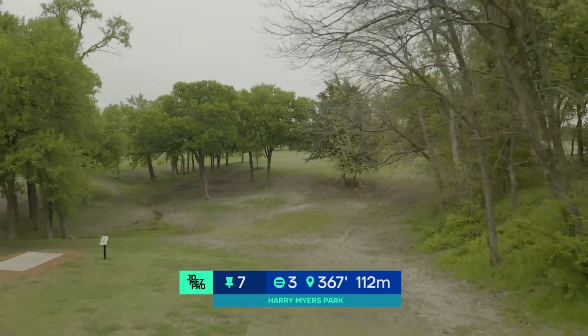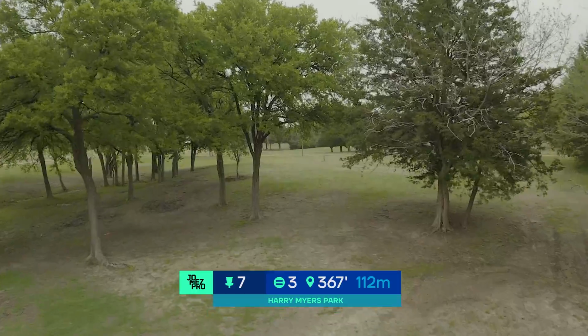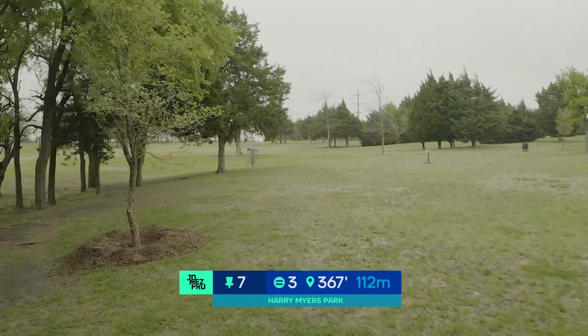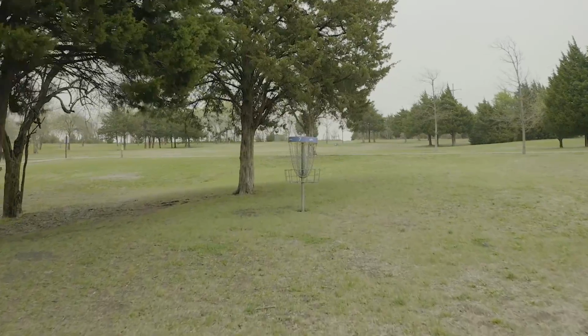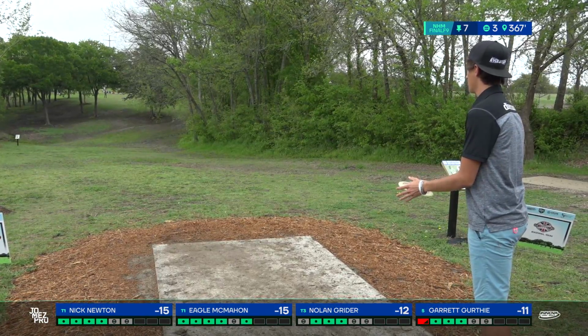Now we're going into hole 7, par 3, 367 feet. What do we got here? Well, we've got this low ceiling that we're flying through right now, and that's really the difficulty of this hole, that the ceiling is so low, so far away on the hole. So baby Anhyzer flex one through the gap, or if you have enough distance on your forehand, you can actually take that left gap way up there.